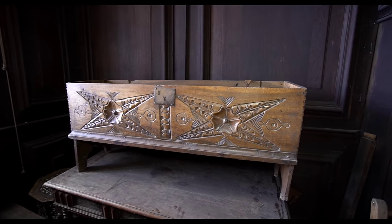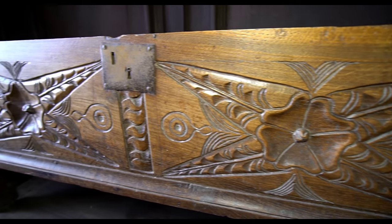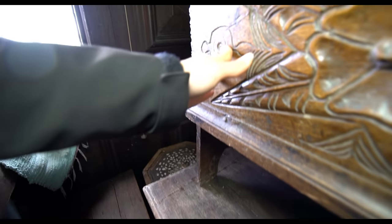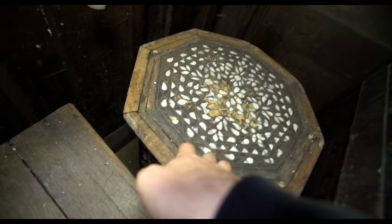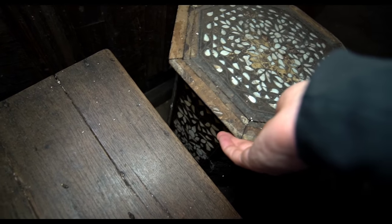All the furniture in here as well is hand-carved. There's not a piece of wooden furniture that's not authentic and carved. That's so old. Look at this thing. It's got mother of pearl inlay in it. It's just a little table.